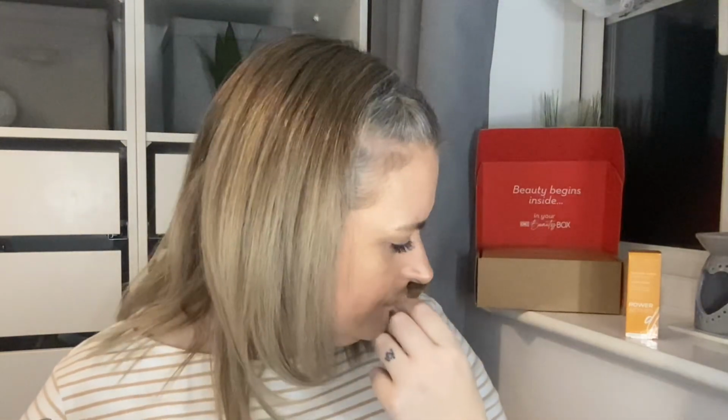Oh guys, that's lovely, and that's just on my dry hair. I can only imagine what it will be like if I put it on my damp hair and then style my hair. That smell is gorgeous, just like a hair perfume, but that surrounds your hair with goodness. Awesome. Third product in the box is this.